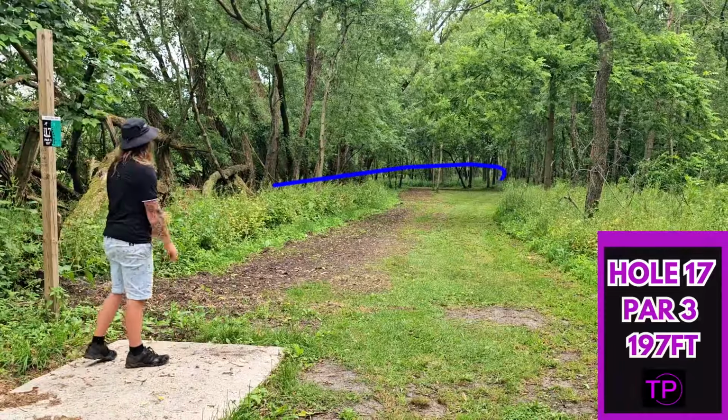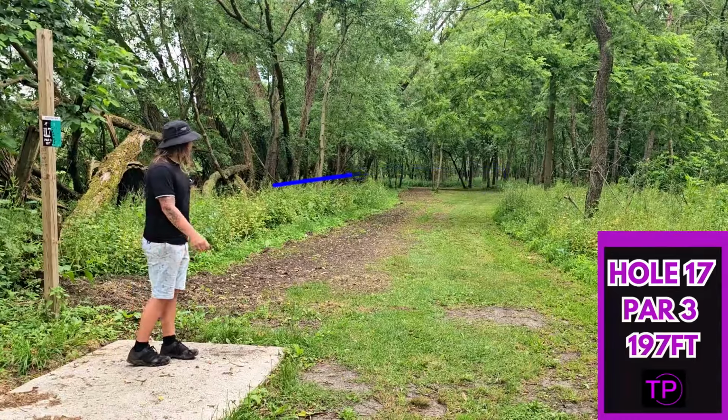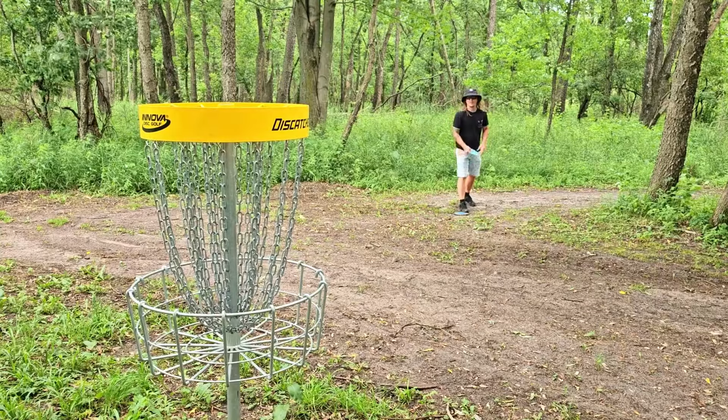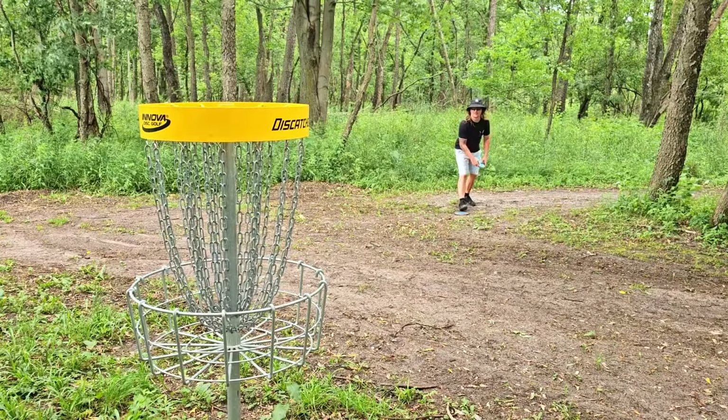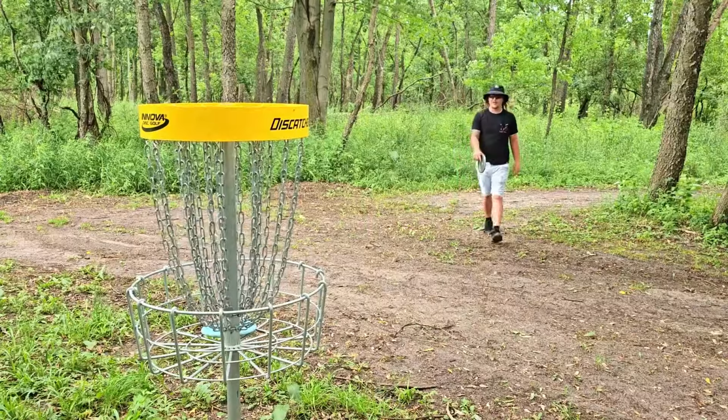Oh, I threw that too hard. I mean, that was just dead straight. The skip did help us, but a longer putt than it should be. We've left ourselves about 20 feet for the two. Man, that wind is pushing them around.